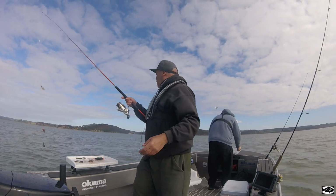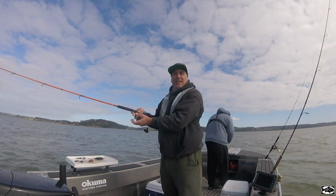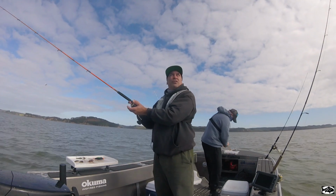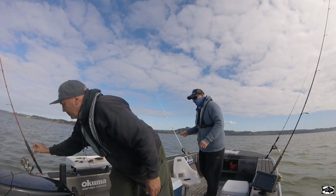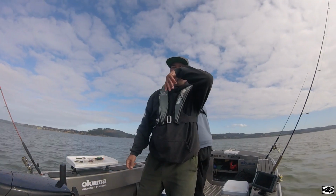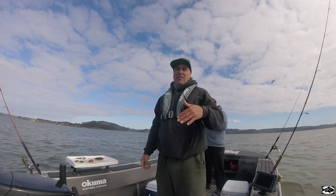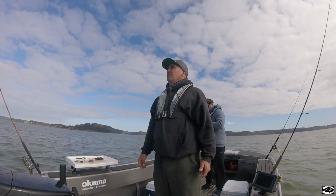So our gurnard plan's still working so far, but definitely anchoring up, bait and burley. Pretty much getting fish all the time coming through. And although it is fun soft baiting and drifting along, the wind's picked up anyway. But when you're not getting fish, you anchor up, drop the burley, use some bait and get into fish. That's what you really got to do.